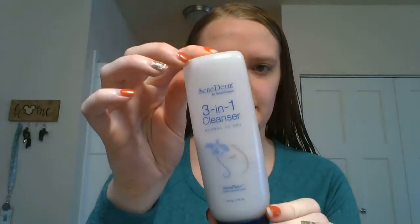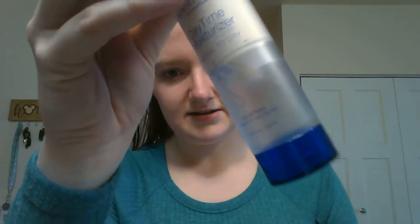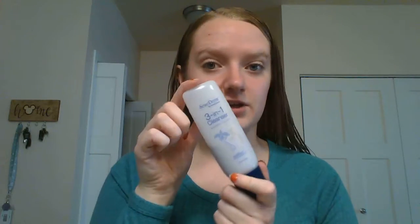So I already used my 3-in-1 Normal to Dry Cleanser. It's super nice, and you can just use it whenever you want. You can use it by itself. I like to use it with the daytime moisturizer, and as you can see, it has an airless pump, so you get every single ounce of it. And this is Normal to Dry as well, and it comes in 4 different collections. So if you're ever wondering what you want to use, I'm more than willing to help you find the one you want.